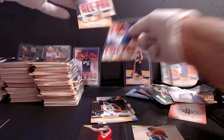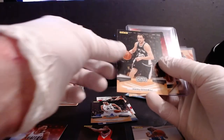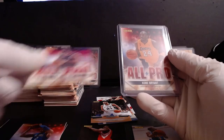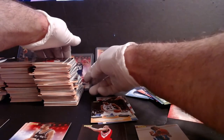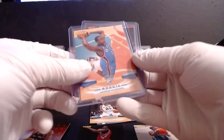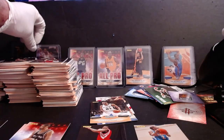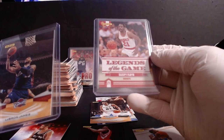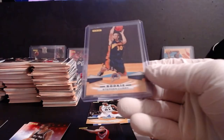Got a bunch of really nice cards. All-Pro Brandon Roy. Manu Ginobili. All-Pro Dwight Howard. All-Pro Tim Duncan. All-Pro Kobe Bryant. Along with All-Pro Shaq. We got a James Harden card, Kobe Bryant. Then back over here we got our LeBron James and Legends of the Game Sleepy Floyd. Nice. And last but not least, rookie Stephen Curry.